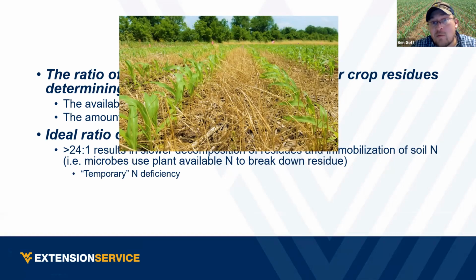But in the meantime, that's already been stunted. That may or may not have helped decrease yield just from having that little bit of temporary deficiency. And so you may actually have to add more nitrogen fertilizer to help maintain those yields.